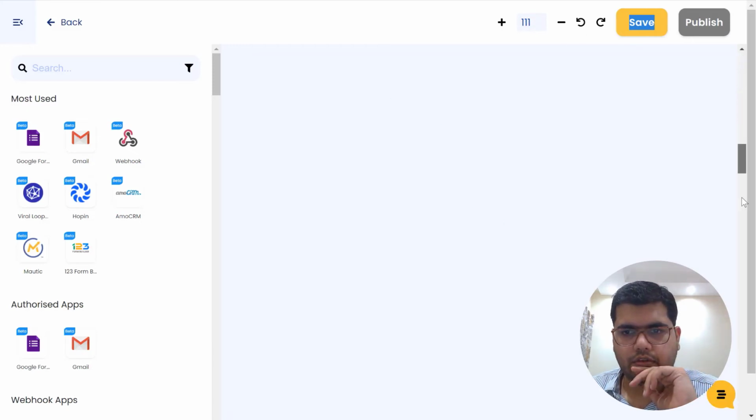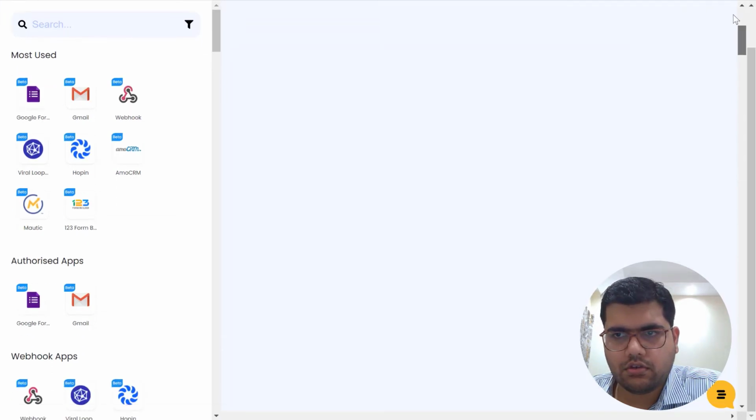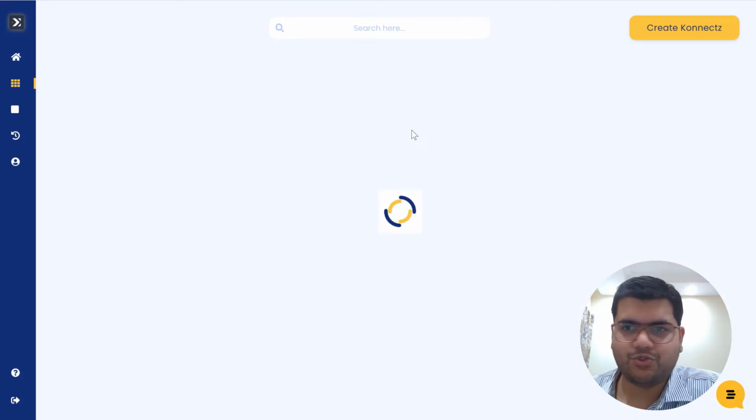But now I don't see where the application is. I think I lost it. Let me go back and try to figure it out. Maybe it should be here. No, I'm trying to drag, but it doesn't get dragged. Let's maybe say undo. It doesn't work. So yeah, let's go back and we'll not play with the zoom in and zoom out buttons now.